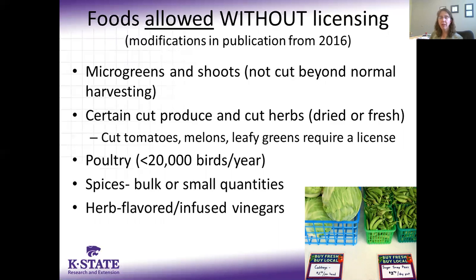So with microgreens and shoots, if you're not cutting them beyond normal harvesting, so you can harvest them with a knife or with scissors, you're cutting them to harvest, but again, that's just above the soil there. You don't need a license for that. But if you start to chop them, then you do need a license for that. So again, microgreens and shoots, you do not need a license to sell those at the time of this recording in April of 2017.